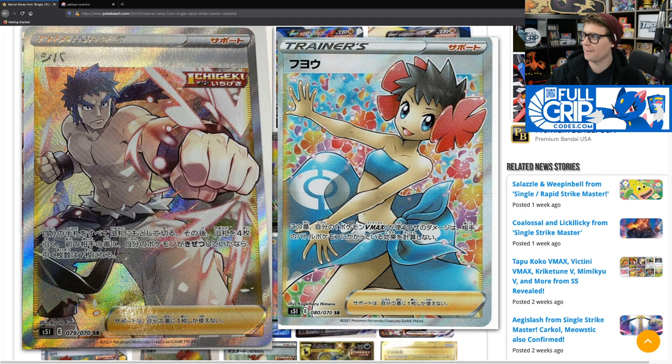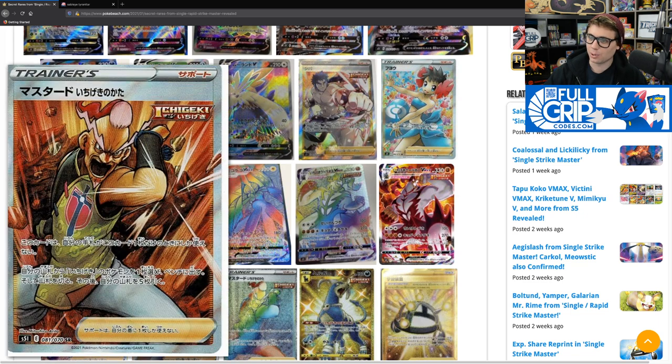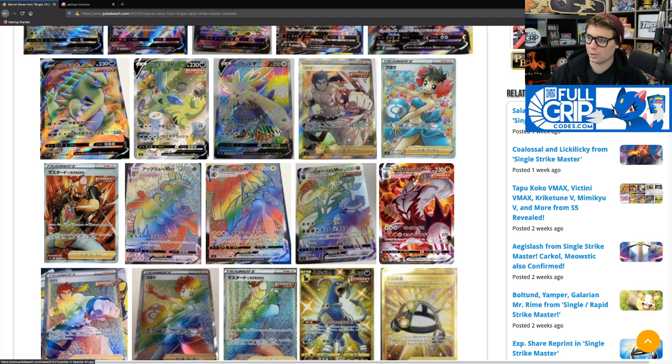I mean, what an amazing artwork there on the Phoebe with a floral background. Just a beautiful looking card. Bruno's got an amazing stance here on his Full Art supporter as well. Full Art supporters are definitely incredibly collectible. And we've got the Full Art Single Strike Mustard, which looks very dynamic as well. The pose on that card is amazing, and the background just looks super, super dope.